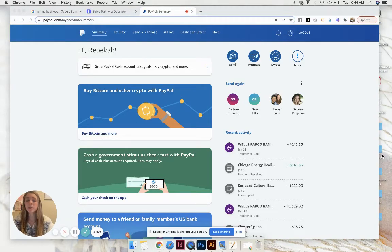Let me guess, you're a small business owner and you're sick and tired of all the payment processing fees. I've been there and I totally get it. So this is the research I've done to figure out the best payment processing system.